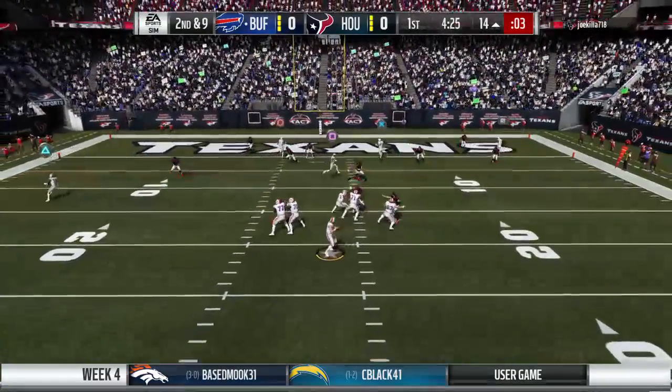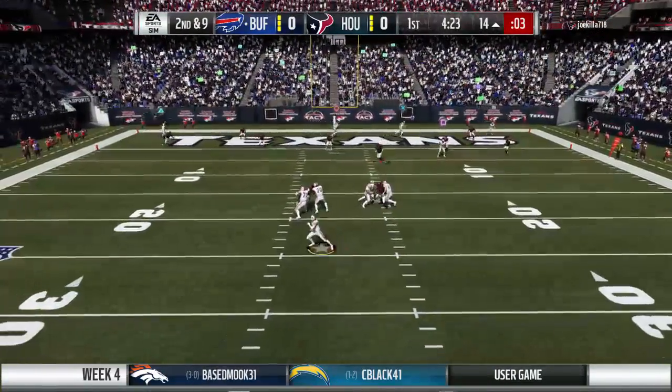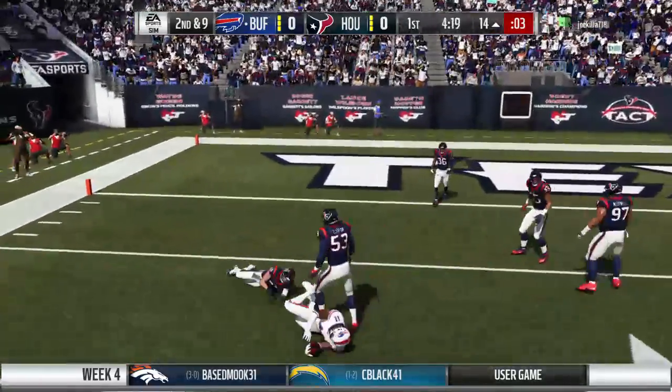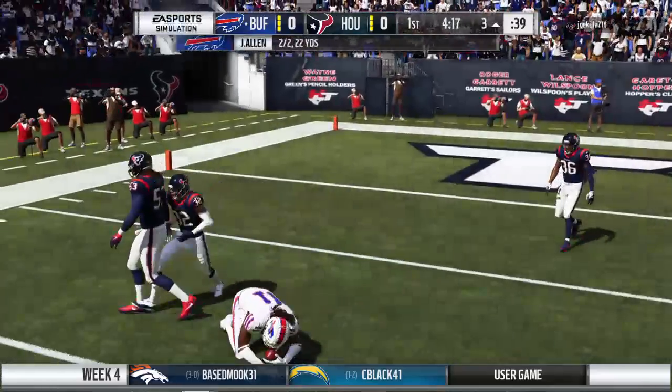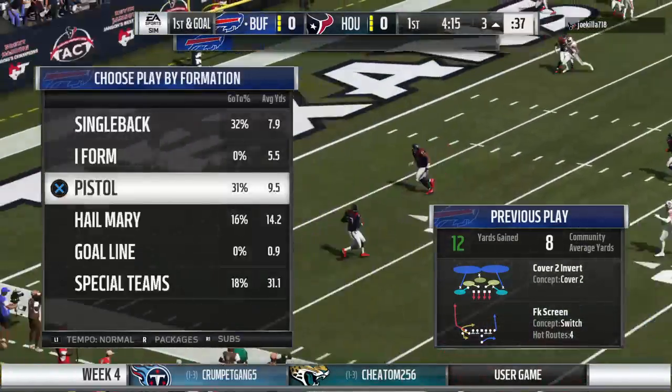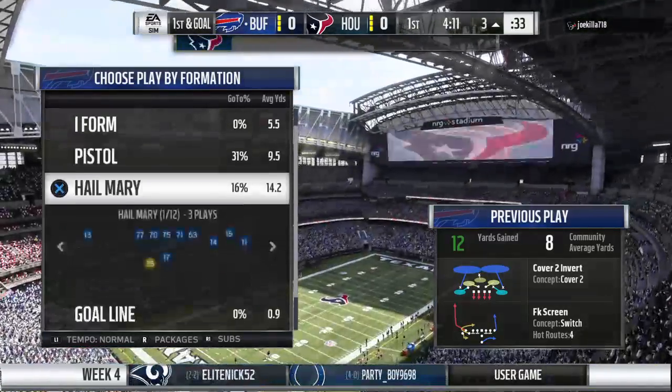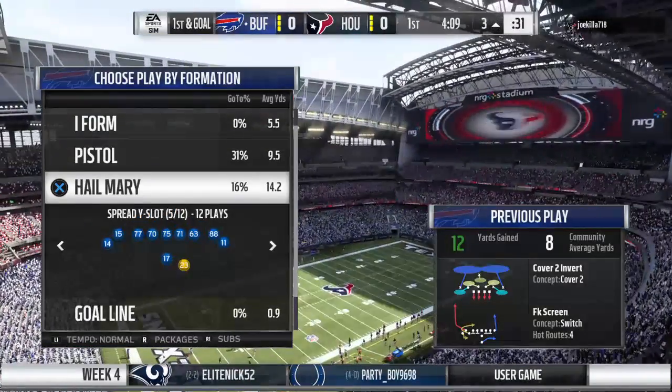On 2nd down, here's Allen. Steps away to his left. His throw caught at about the 5. And stopped a few yards shy of the goal line at the 3. First catch for him. It's good for a dozen and a first down.